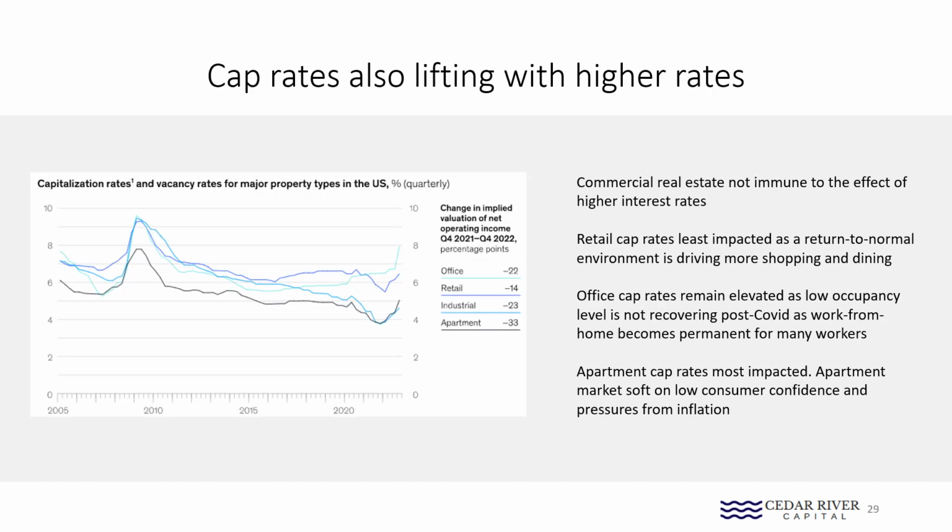Looking at the commercial real estate side of things, cap rates have been lifting with higher interest rates, no surprise there. Retail cap rates are lifting a bit slower, likely reflecting a return to normal environment that is actually benefiting retail and restaurants. Office cap rates remain elevated as occupancy levels are not recovering much post-COVID as work from home becomes more of a permanent thing in many industries. Apartment cap rates have been most impacted, likely due to declining consumer confidence and pressures from inflation.